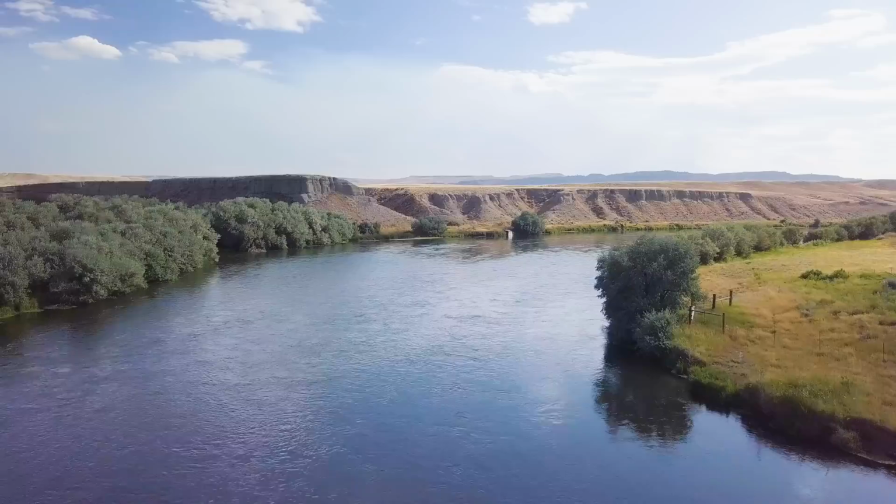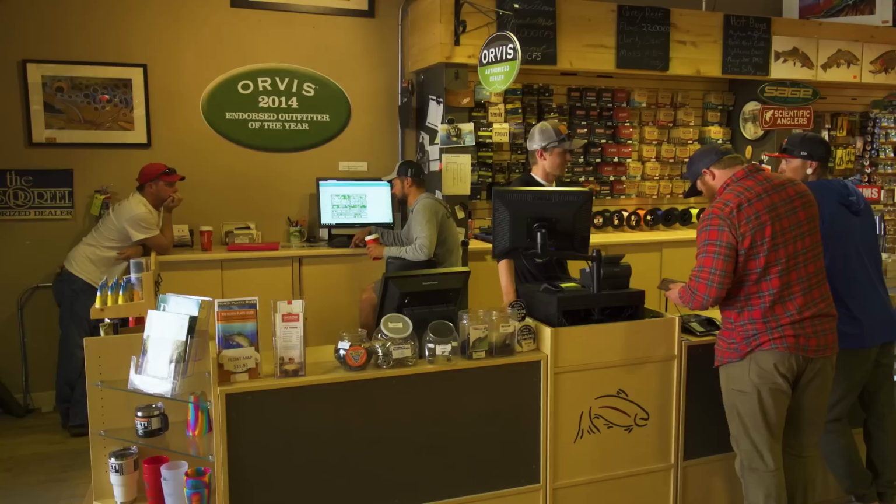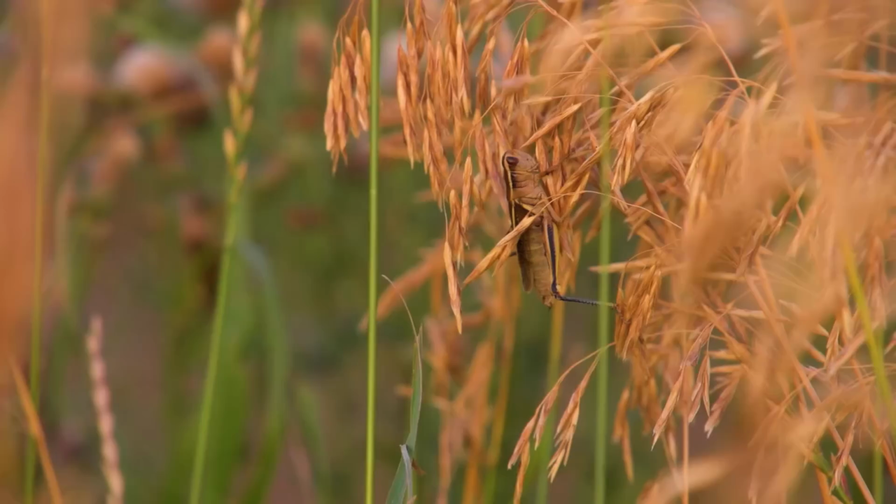Just outside of Casper, on the bank of the North Platte River, sits the Crazy Rainbow Lodge. Owners Blake Jackson and Brian Martin run a well-appointed guide service for guests of the lodge and their fly shop, the Ugly Bug. Blake, Brian, and their team of local professional guides highlight the best the North Platte has to offer. It's late August, and we're just about perfect for the beginning of hopper season in Wyoming, thought of by many to be the most wonderful time of the year.